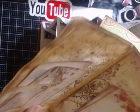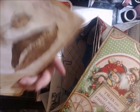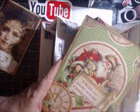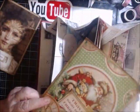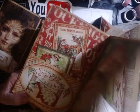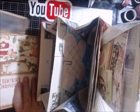Wait a minute. Yeah, I think both of these came from Cheryl. I need to put her name on this one. It's not on it. It's on this one. So then she also sent a Christmas one. And you got pockets with little cards and tuck spots and all kinds of Christmas ephemera in this one. And on the back. So before I forget it, let me put Cheryl's name on this one.